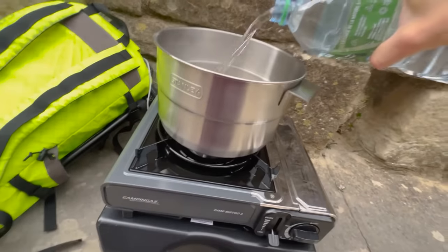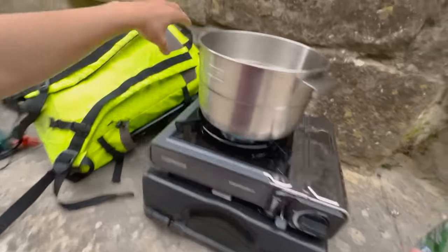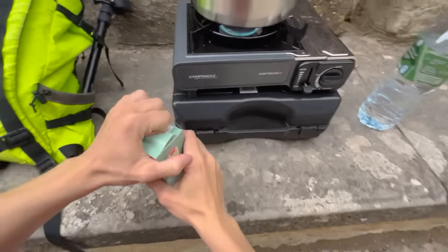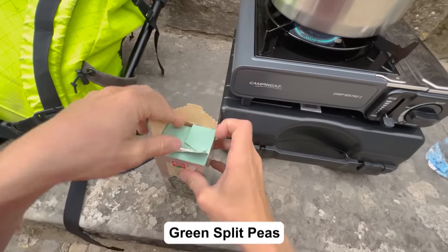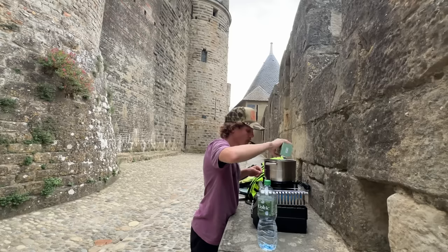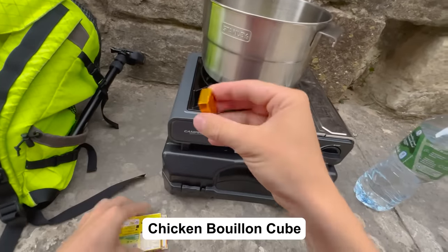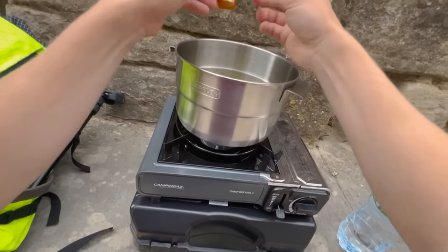First things first, we're gonna throw some water in here. Just a little bit. I wanna get that boiling as soon as possible. And immediately I'm gonna add some peas. I'm going to actually make this a stock, so we're gonna use a cube of bouillon.